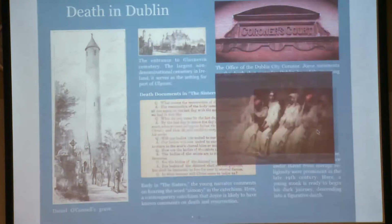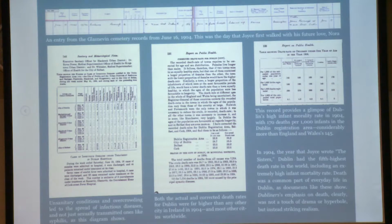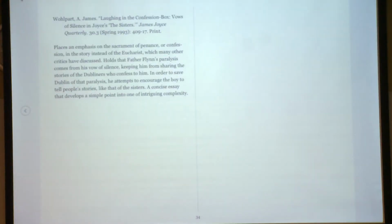We dared to play around with sacred images by Gustave Doré. Disgraceful, but there you are. And more statistics taken from the births and deaths registries in Dublin at the time, images of how death, and these annotated bibliographies that each student did. And I think to produce in each story as complete a work as we possibly can.